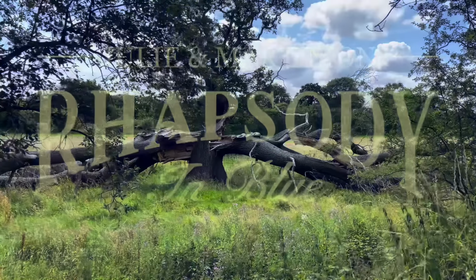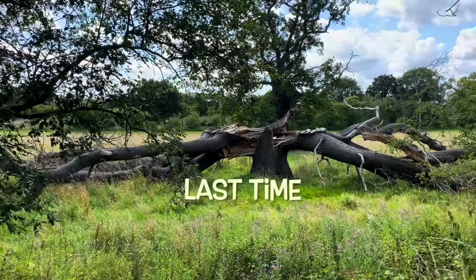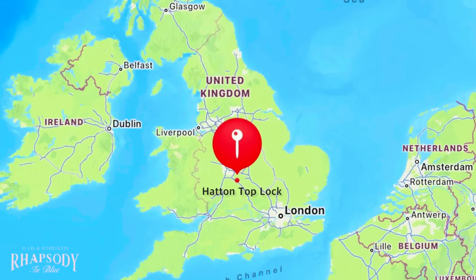Look at this tree. Now that's impressive, isn't it? Look at the size of that tree that's come down. If you remember from last time, we were at the top of the Hatton Locks, and this is where it is in the UK.